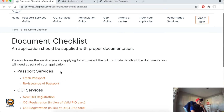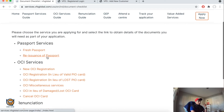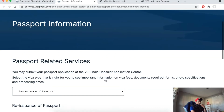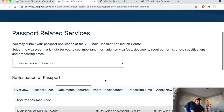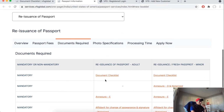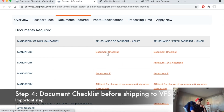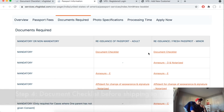So if you want to see, you need to go to document checklist. So you go here, go to reissuance of passport information. This is like a page where you get all the information for required documents. Reissuance for an adult, so you click this one, and if it's for a minor, you click this one.